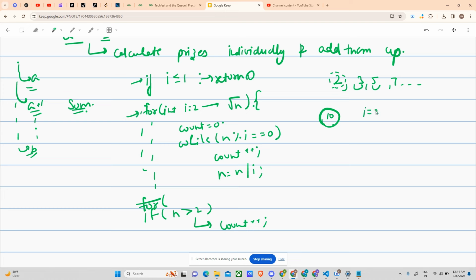Our i is initially 2. It will go up till 3, only 3, because 5 and 5 into 5 is 25, which is greater than 10. So 2 and 3. My initial count is 0.